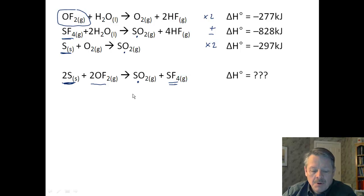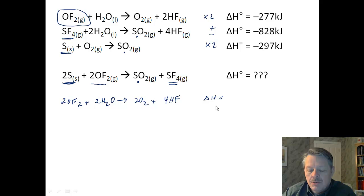So let me rewrite these 3 equations. I have to take this first one and multiply by 2. So it's going to be 2OF2 plus 2H2O gives me 2O2 plus 4HF. And my delta H there, I have to multiply by 2. So 277 times 2 is 554, and it's negative 554 kilojoules.